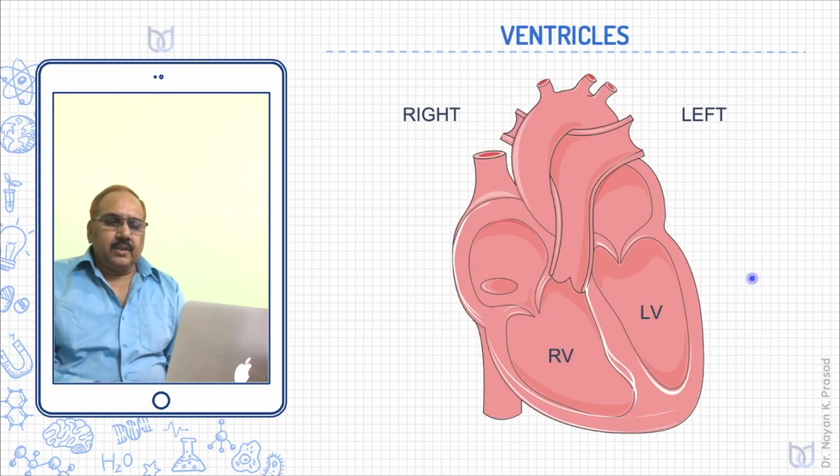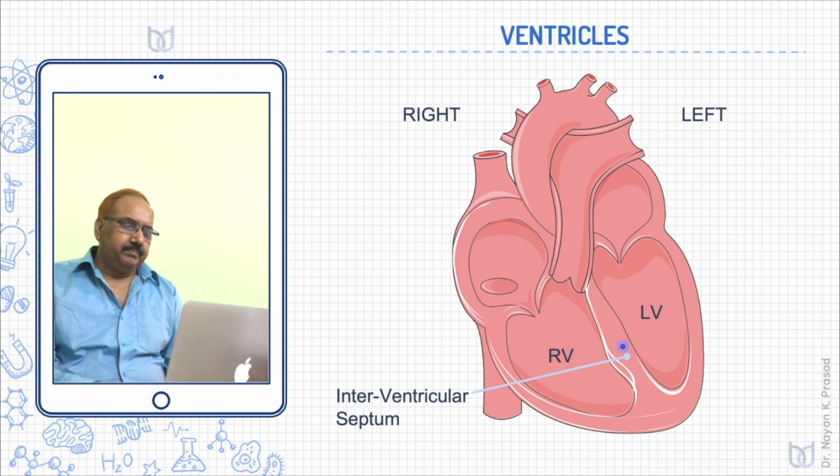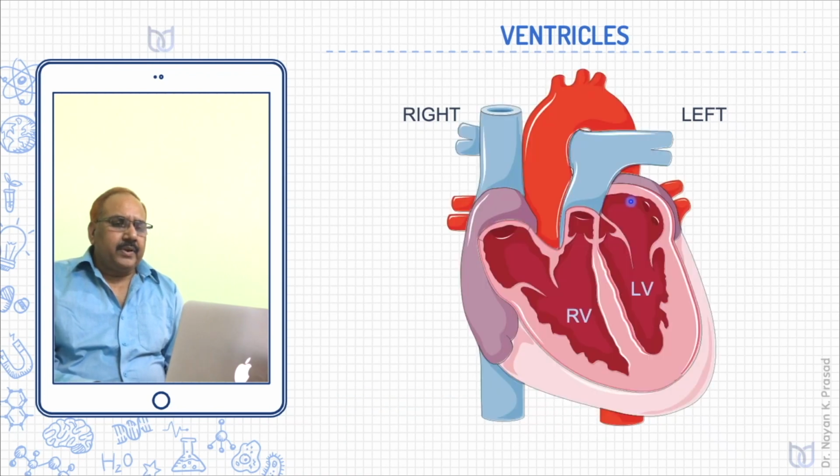The two ventricles are very muscular and thick-walled chambers. They are also separated completely by a thick oblique and vertical interventricular septum. And when we compare the auricles and ventricles, remember, ventricles are more muscular than the two auricles. The left ventricle appears larger relatively with thicker walls.